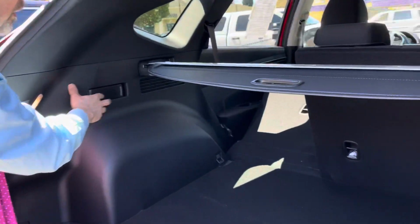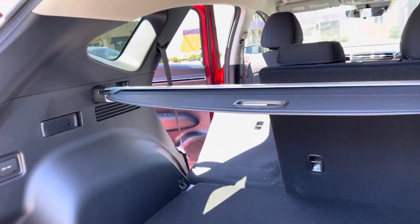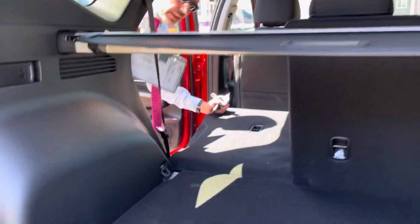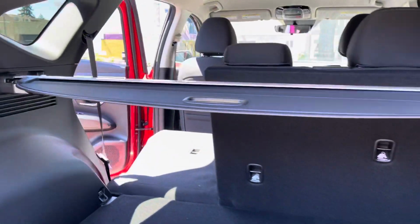And let's just see what happens if we fold the seat. Okay, so stay here, take a look. I want to see how flat it goes. Okay, so that's as flat as it goes. You know, manageable, not a big deal, pretty good.